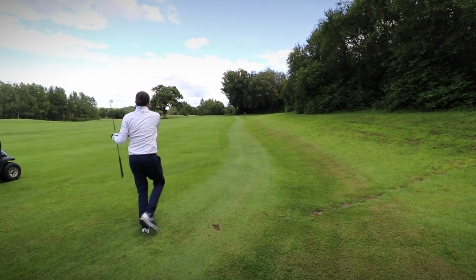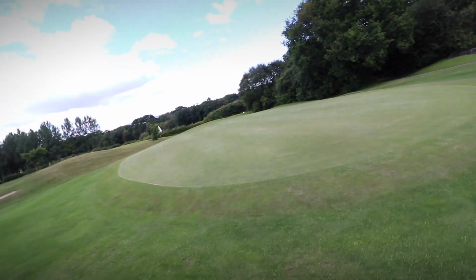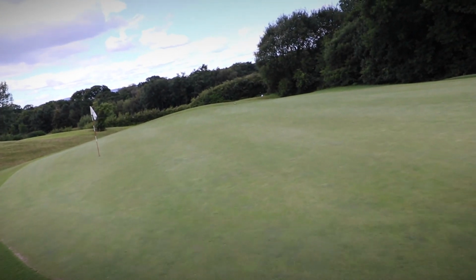Pretty good. Go! Right, just coming up onto the green, and I have managed to sneak it onto the left fringe. So 2 putts from there, and that is back-to-back birdies for me, and would do the score an awful lot of good.